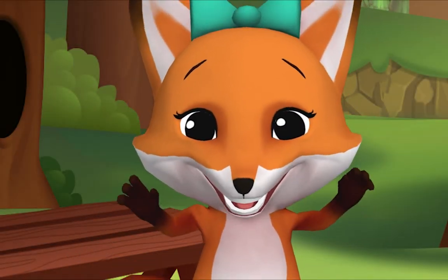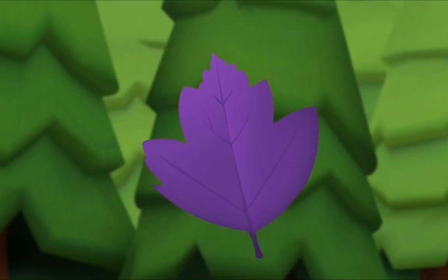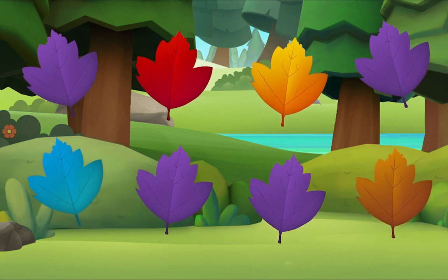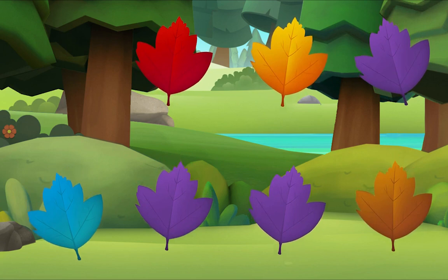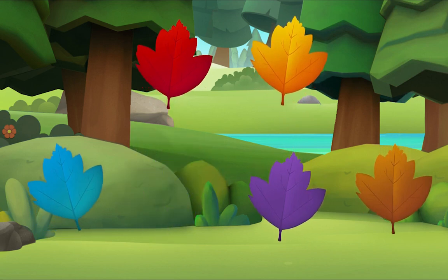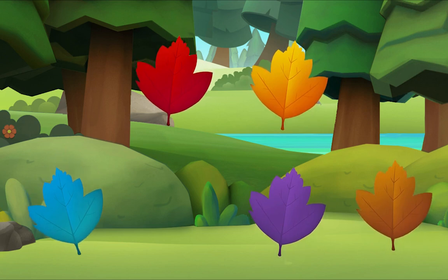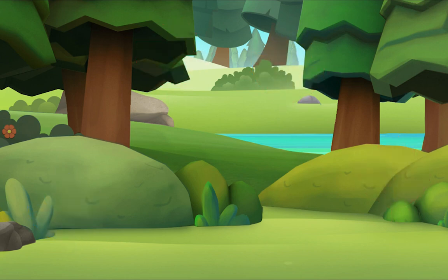I'm crunching leaves, but only purple leaves. I see one. Let's look for more. Let's look for one more. Do you see it? There it is. We did it! Yay! See you!